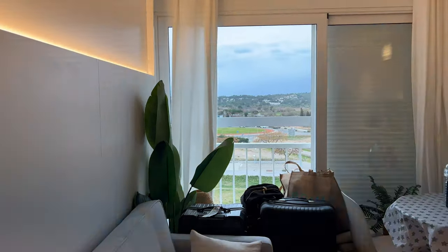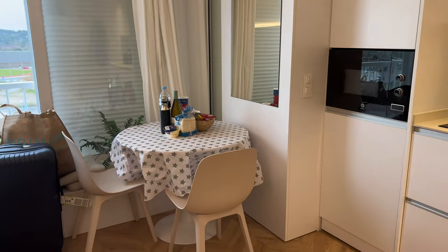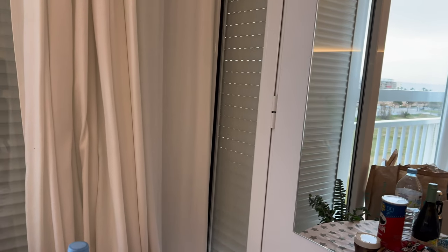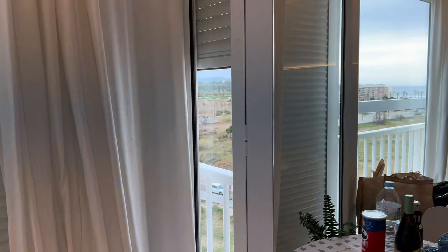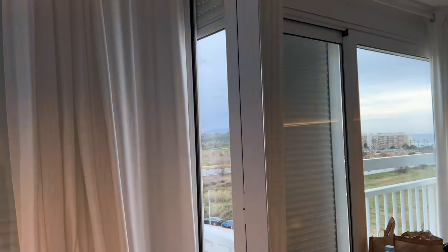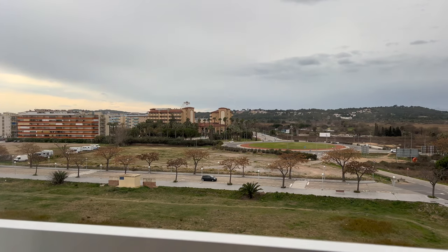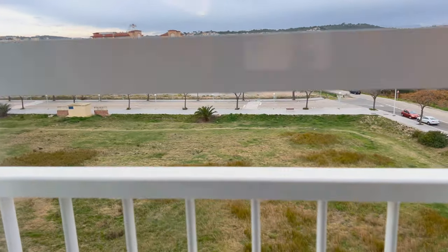Oh my god, why is the light shaking? Which light is shaking? Okay. Let me open the second window so you guys can see. This is the second window. Can you see that, guys? This light is shaking. I don't know why it is shaking like that. Guys, that's it. Look at the view of my apartment. Look at how beautiful. How gorgeous.